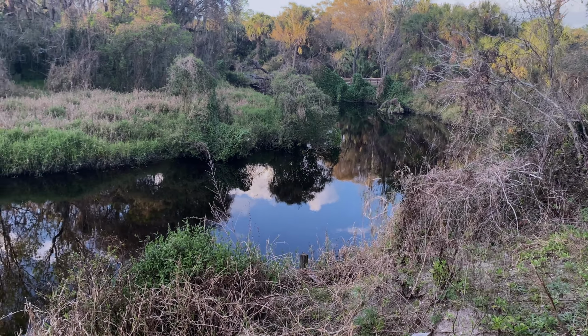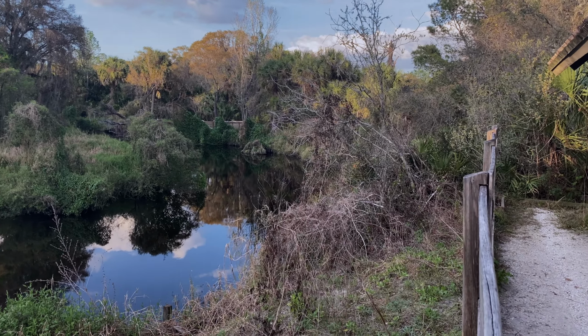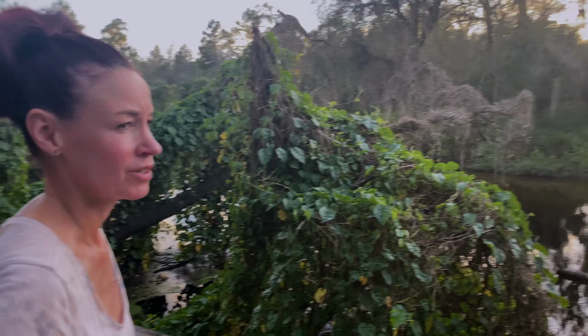All right, so I guess we're going to load Nikki back up and head on over to that area over there and see what that is. Well, we made it around to this part that we saw from over there. It's so pretty. Yeah, we were right over there a minute ago.